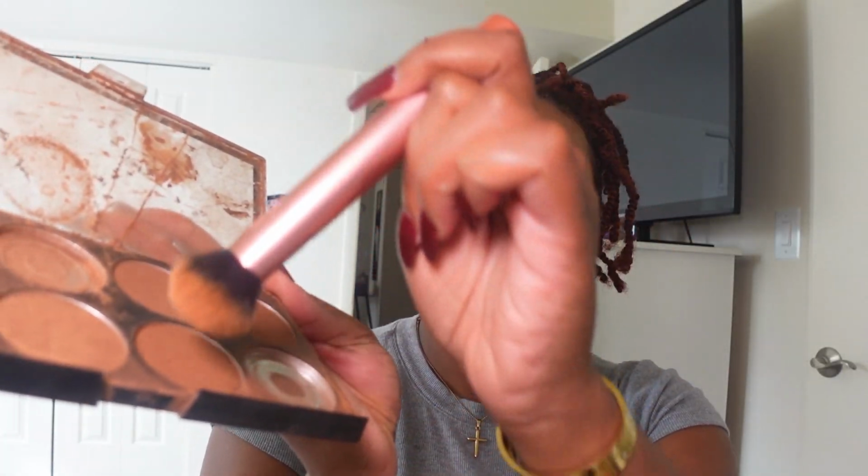So now what we're gonna do is I'm gonna use this 3D contour thing. It's so old, but I still use it to bring definition back into my face. Round ones. So I'm gonna just use this, just bring some color into the face, just for some definition, so it's not too bright. And I guess this is what some people would consider bronzer.